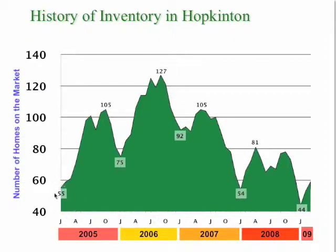So you can see in January of 2005, we had 55 homes on the market. And that year in October, we peaked at 105 homes. And then by next January, we were down to 75. So we didn't absorb all that inventory. Then in 2006, we peaked out with 127 homes on the market and only got down to 92 the following January. So you can see the market getting worse. Inventory is going up. Fortunately, in 2007 locally, we started to absorb a lot more. We got back down to 54 homes on the market.